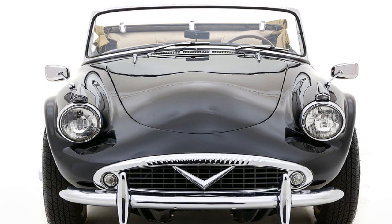Daimler SP250, my thoughts. For anyone in the market for a classic sports car of the 1960s, the SP250 might not be the most obvious choice. Its styling still divides opinion, its glass fiber bodywork isn't everyone's ideal choice, and its relative lack of commercial success means it's not as aspirational as, say, the legendary Jaguar E-Type.